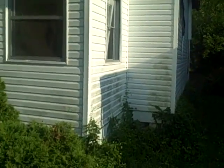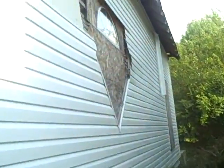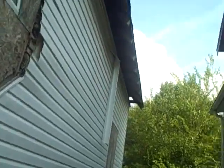This house needs quite a bit on the outside and the end. It has pretty good siding, but there are places that even the siding needs to be done.